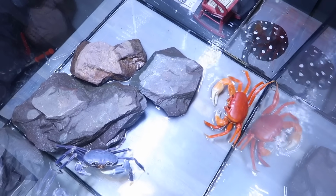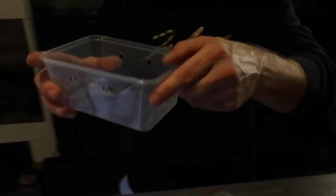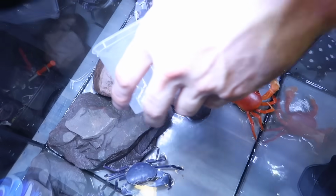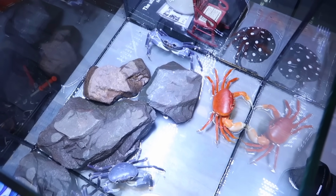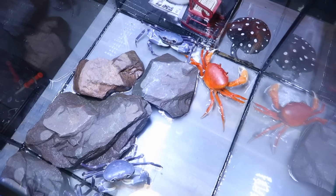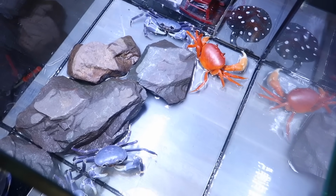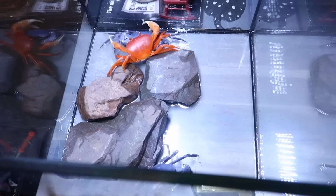Look at me climbing up though. So I'm just putting them in different separate areas right now. There's not much room for them in here, but they're quite active. And they do fight, so we'll see what happens long term, but you like them? Yeah. They're pretty cool, eh? Yeah. Very colorful. But they'll go on top of each other, start bench pressing each other.